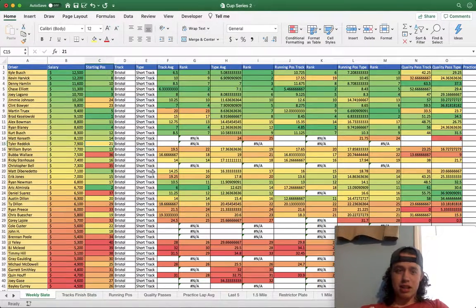He's had a few top 10s. He was running really well at Charlotte. Second race, I don't really know what happened, but he fell off towards the end. But he's still a top 10. He could be a top 10 car. There's no doubting that Tyler Reddick can be a top 10 car.